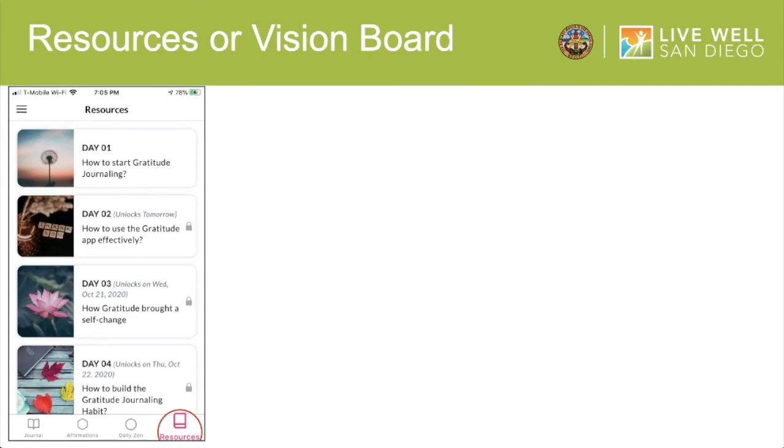The next section is resources. Here you will learn more about the beauty of gratitude journals and the positive impact it will have on your life. And every day, new resources will unlock for you.